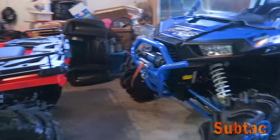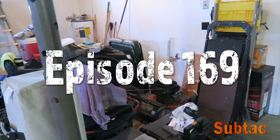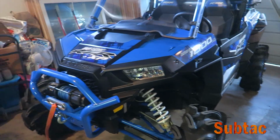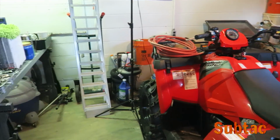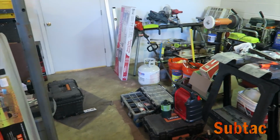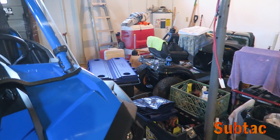The narrative of my life. My garage looks like hell. It looks like... oh, what would you say this looks like? It looks like a Harbor Freight store blew up and just shrapnel landed here.